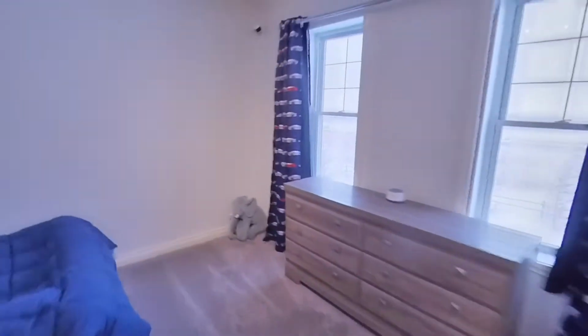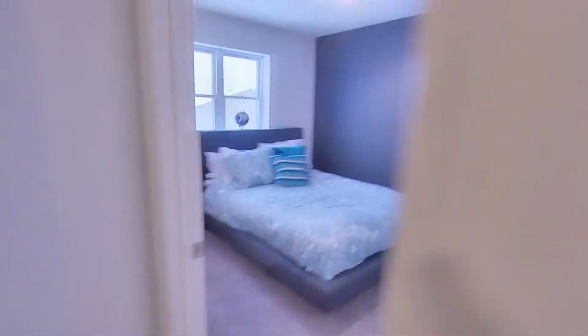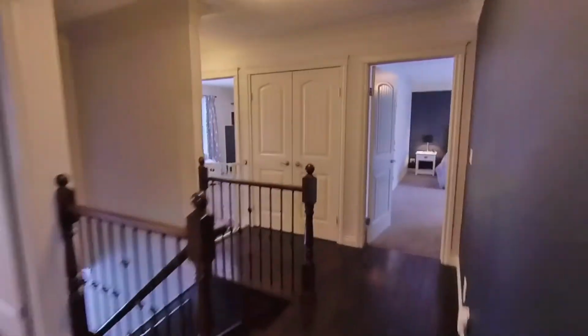Now, upstairs features 4 large bedrooms. There's newer carpet. Love all these windows and good closet space. Bathroom is in really nice condition. I love the stone tile work. This is your second bedroom here. This one's facing west.